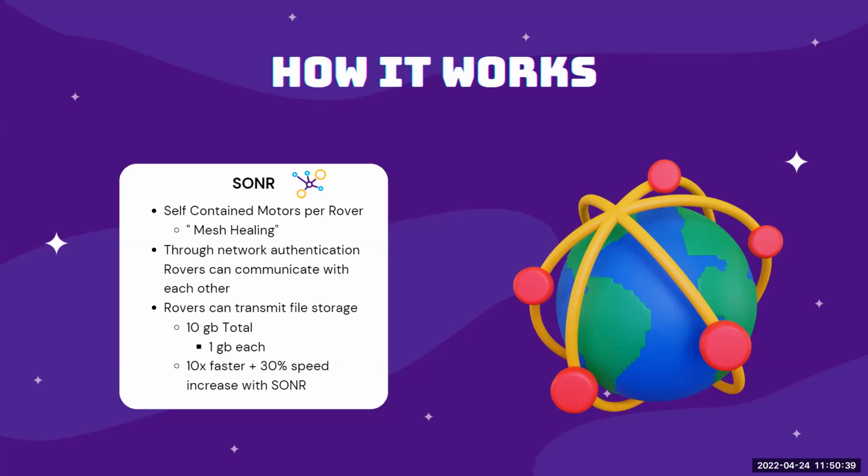An example of this is, let's say there's 10 gigabytes total overall, and there's 10 rovers, and every rover has 1 gigabyte. Through these connections that the rovers have, they can transfer the data amongst each other. And with Sonar's new speed, it can increase the velocity by up to 30% at a faster rate.